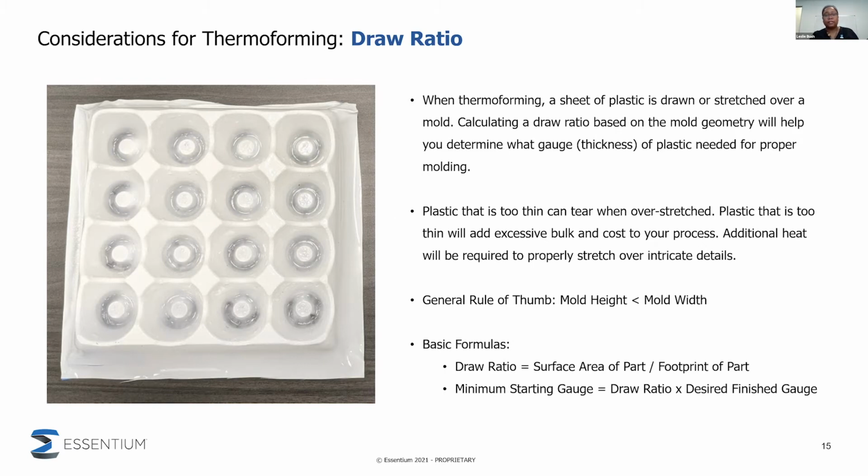So the basic formula for calculating a draw ratio includes dividing the surface area of the part by the footprint of the part. And then with that draw ratio information, you can multiply the draw ratio by the desired finishing gauge to create your minimum starting gauge. So in order to figure out what thickness of material you want to use, you multiply the draw ratio by what your endpoint thickness should be for your part.